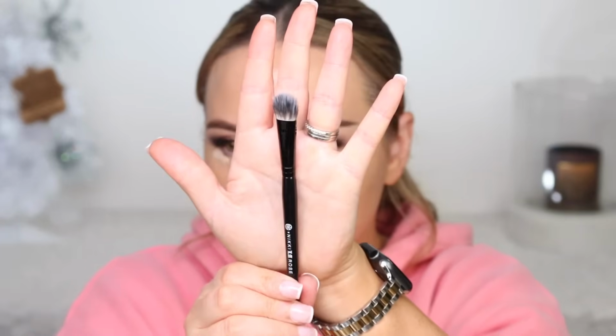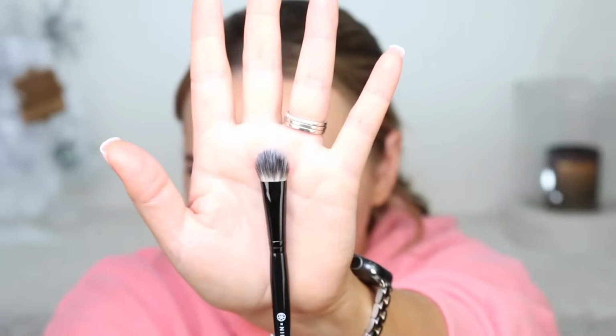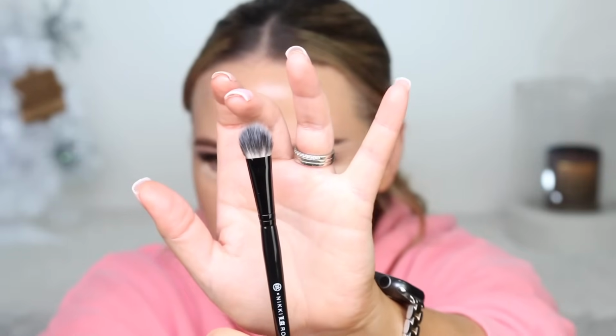And the Nikki LaRose brush for BK Beauty has this beautiful N16, which is good for concealer. It has longer bristles that come up. You can't even see it. Right there you can see it. You can see how they have some longer ones, and the angle of this is supposed to get into that inner corner. It's really nice for diffusing.